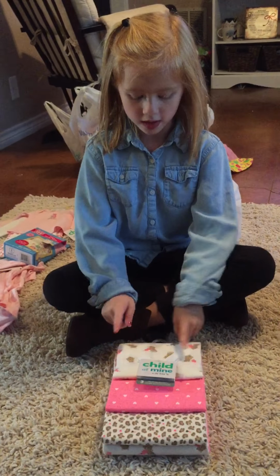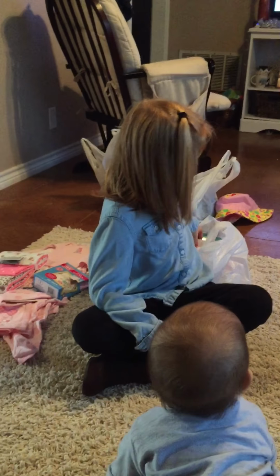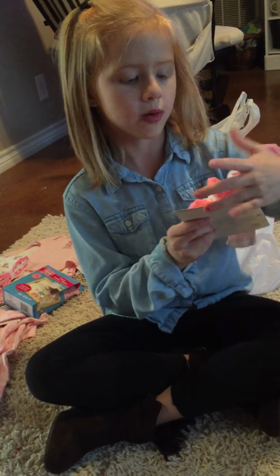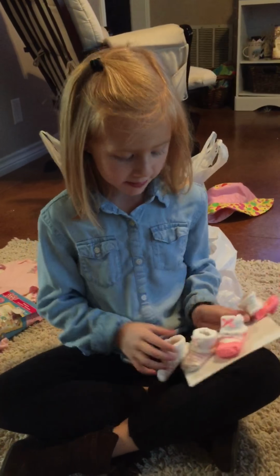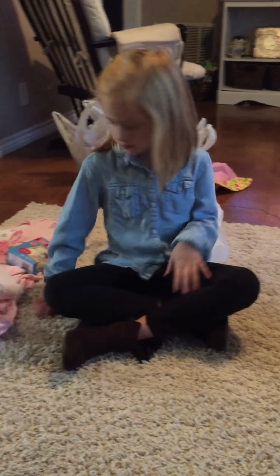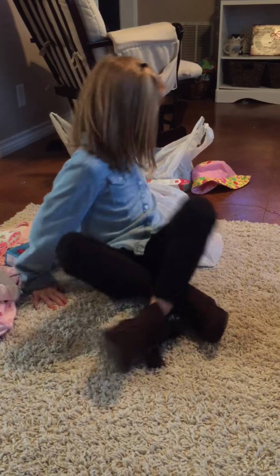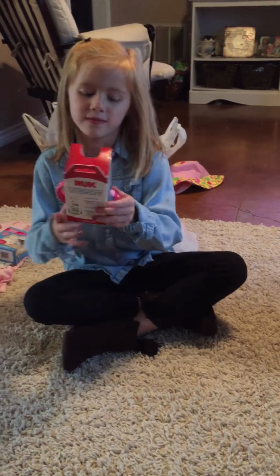3 blankets. One with kitty cats, one with hearts, and one with cheetah print. They are made by Child of Mine also. Most of this stuff is made by Child of Mine. Like these little booties. They are so adorable. There's some with pink boot. There's some that look like they have little slippers on, with a pink bow. These look just like normal socks, but this is a hot pink and this is a baby pink color. That's made by Child of Mine also.